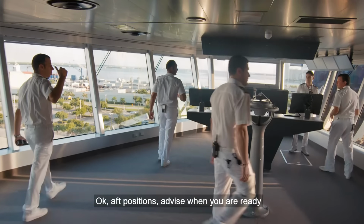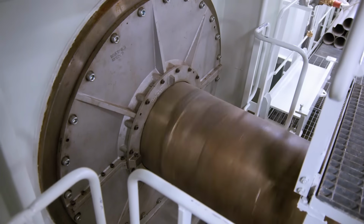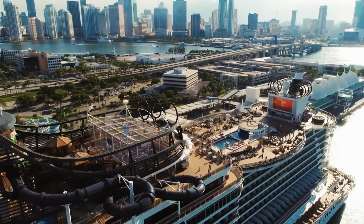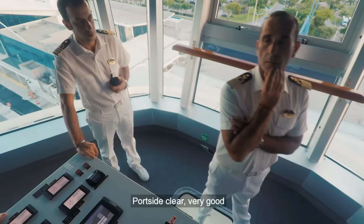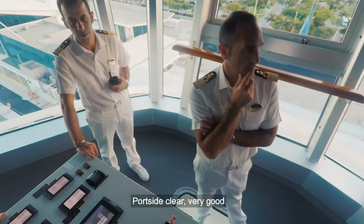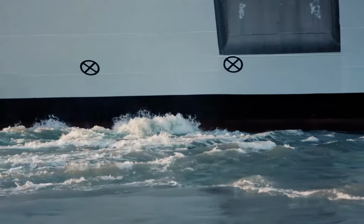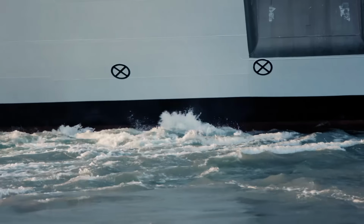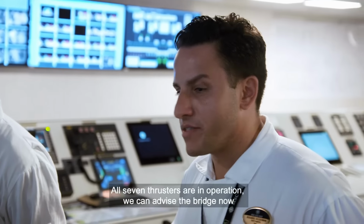Okay, after the station, advise when you are ready. The engines stir into life, transferring 80,000 horsepower to the 6-meter-high propellers at the back of the ship. Okay, port side clear, very good. Hidden beneath the waterline, the ship engages its thrusters, smaller propellers built into the side of the ship. All 7 thrusters are in operation. We can advise the bridge now.